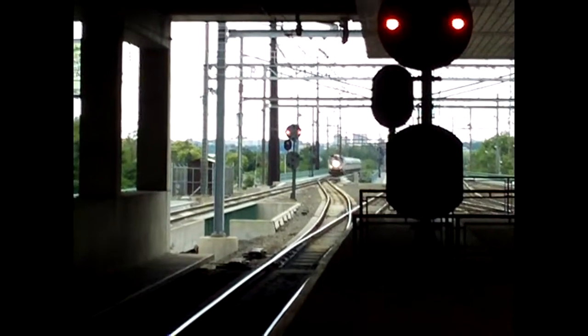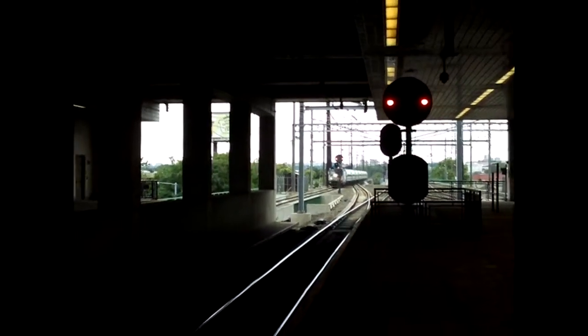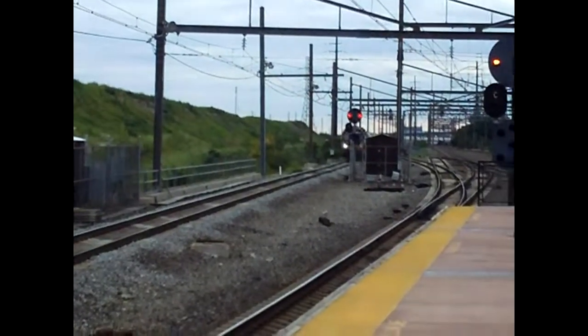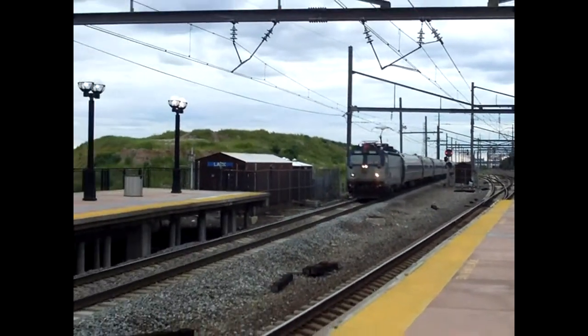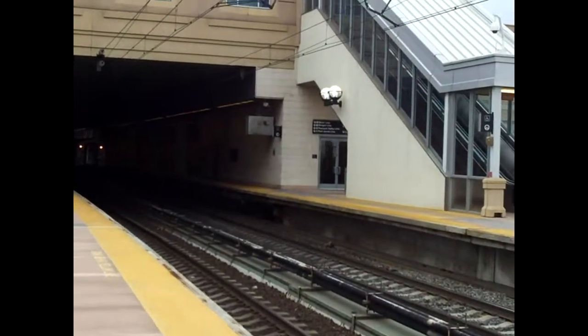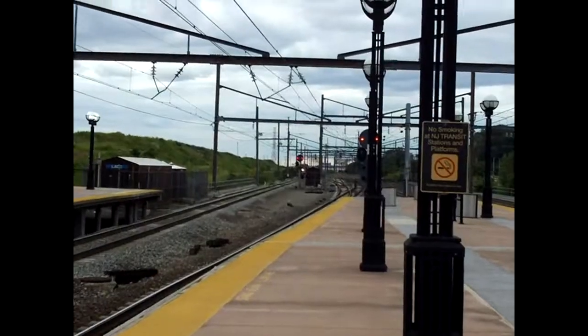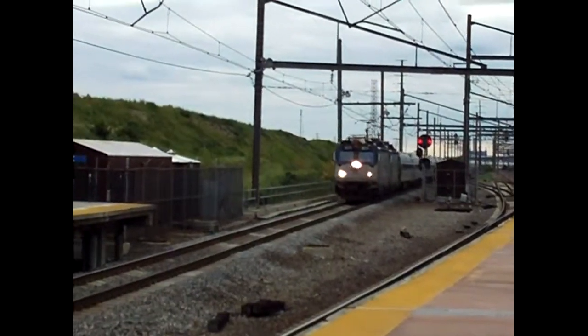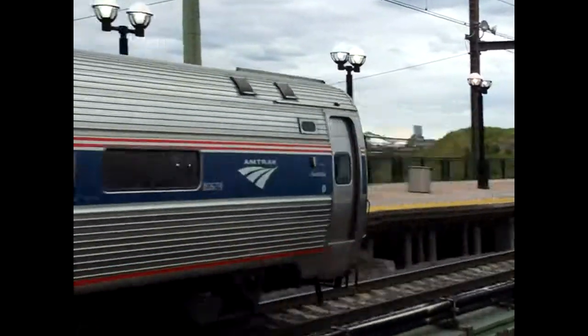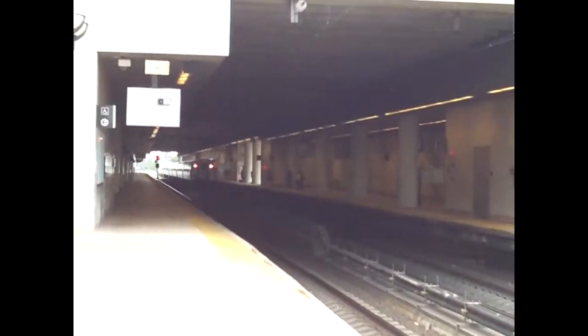Here comes a Northeast Regional. AEM-7, 924. Seven coaches. AEM-7, 906. Six coaches, Pennsylvania. Northeast Regional, seven coaches, AEM-7s, number 931, 910.